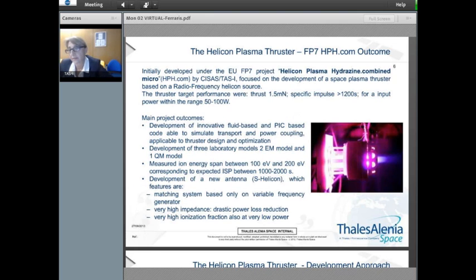We started this research together with the department that is linked to the University of Padova here in Italy, the CISAS, some years ago in the frame of a European financial project. This project was concluded in 2012 and led to the development of a small thruster of 1.5 millinewton thrust and power between 50 and 100 watts. The major results were that we built engineering models and qualification models, and from the tests it resulted as having good performances.